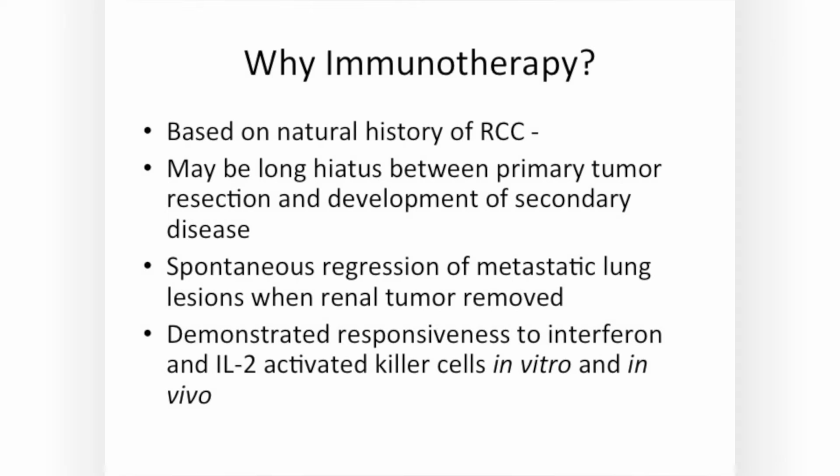Why immunotherapy? We're going to talk a bit about why immunotherapy is even a consideration for kidney cancer, talk about the older immunotherapies, although Dr. Alter gave you a good introduction to that, and then some of the clinical trials that are coming up in the near future.